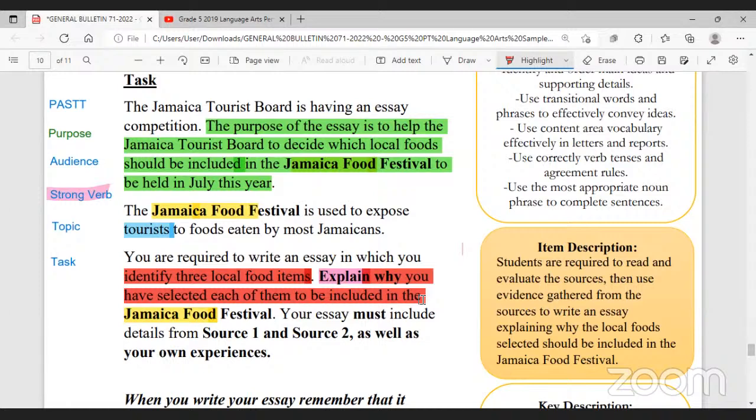You are required to write an essay in which you identify three local foods, explain why you have selected each of them to be included in the Jamaica Food Festival. Your essay must include details from source one and source two, as well as your own experiences.